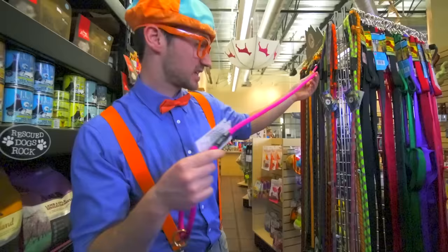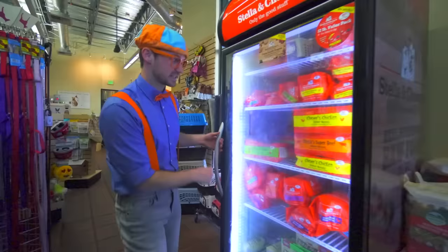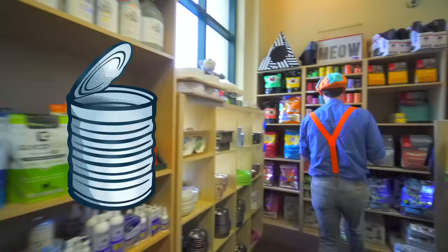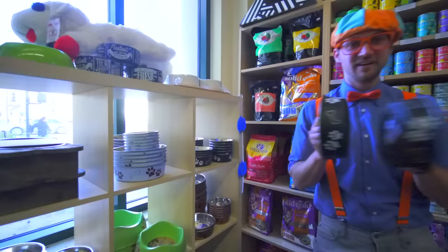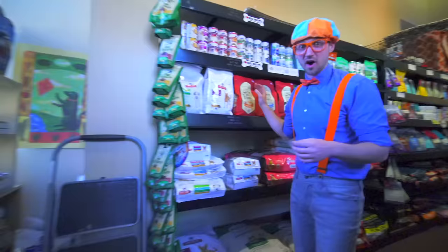Ooh, yum. Some more treats. Oh, but wait a second. This looks like it's for... Hey, canned food, come here. Ooh, some cat food. Oh, more bowls. These look like dog bowls. Oh, ooh, come over here. You have a dog, or maybe even a cat. You've probably seen these bags. Yeah, they have a lot of food in them.